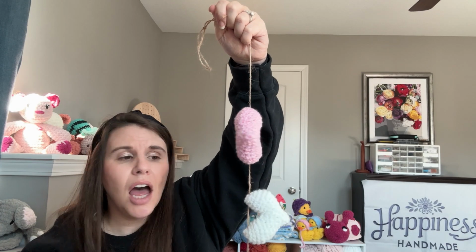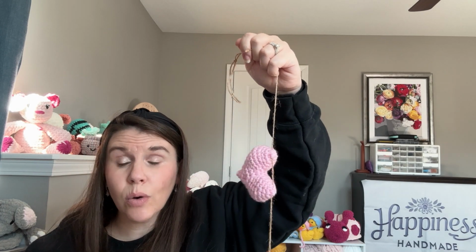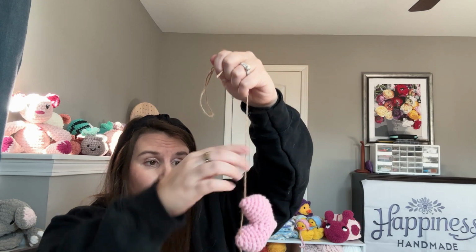Which I love, because when you are at the store or shopping online for a garland for really any occasion, it'll give you the length. Sometimes it'll even give you the space between the pieces or the letters or the flags, but they're not adjustable sometimes. I was looking for a product and could not find exactly what I was looking for, so I went ahead and made it.